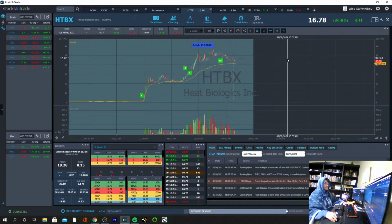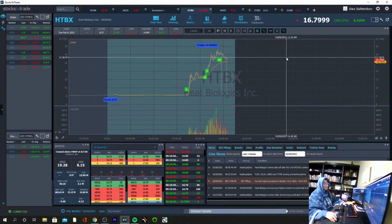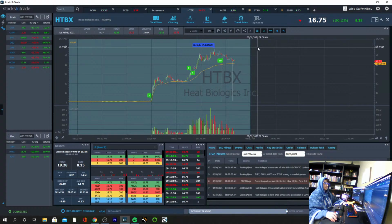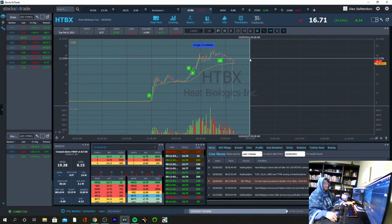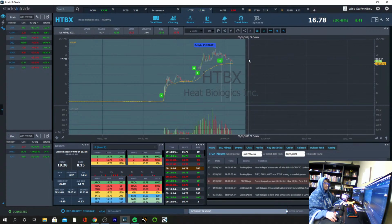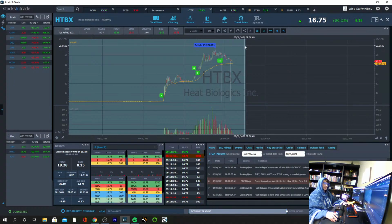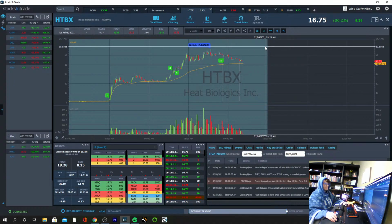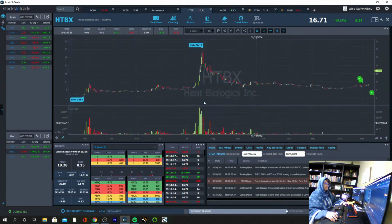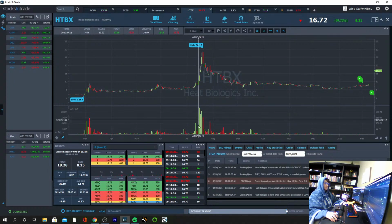HTBX, I might actually start into pre-market here. I'm going to see how it acts right now, and if we start getting heavy, then I would be interested in this one, in pops, risking the pre-market high. Looks like we're coming down now. The daily is really nice. We have a lot of resistance here in this area on a lot of volume.